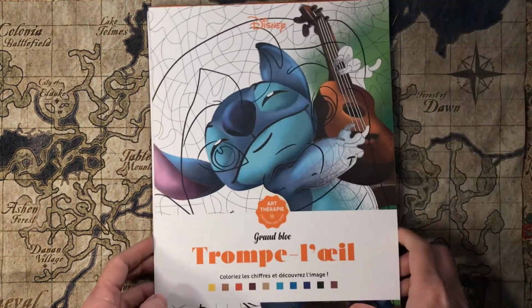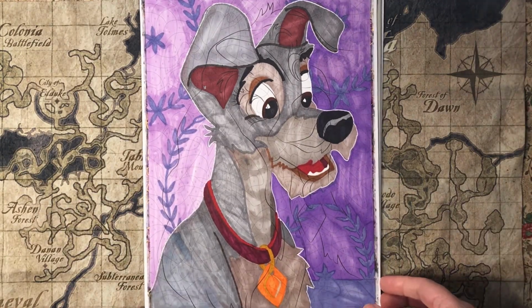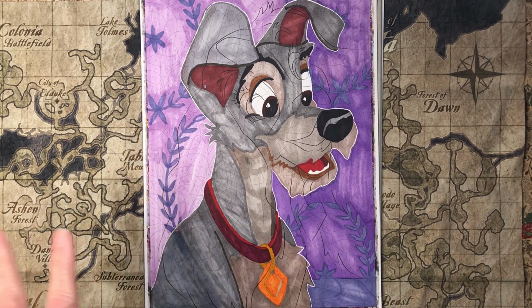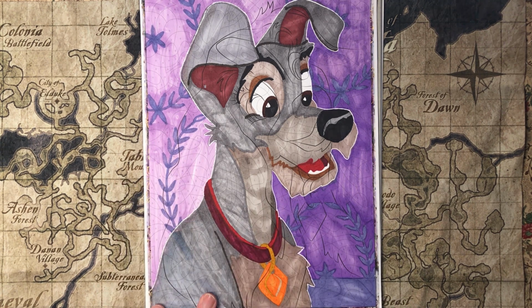Then we have the Optical Illusion book, the Grand Block. I did this page of Tramp from Lady and the Tramp. That was for Spicy Cat Disney, her group buddy color for the Disney pages. I did this one. And all the markers that I used, every last one, ran out of ink, which is why it's extra streaky, because these are all alcohol markers. It should not be that streaky.